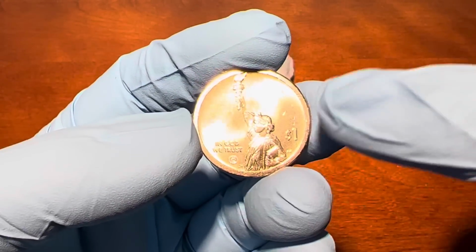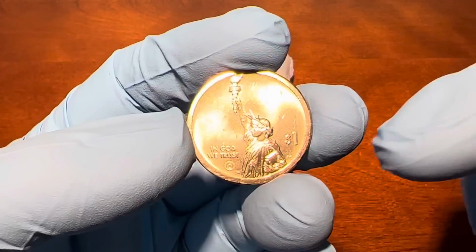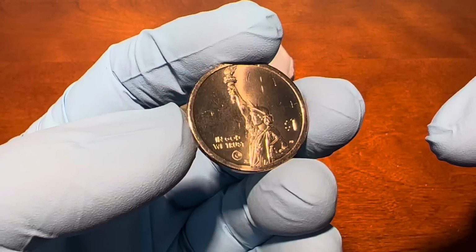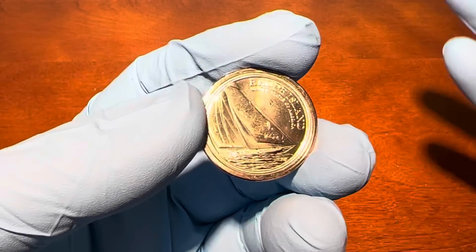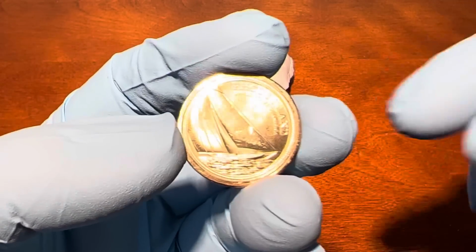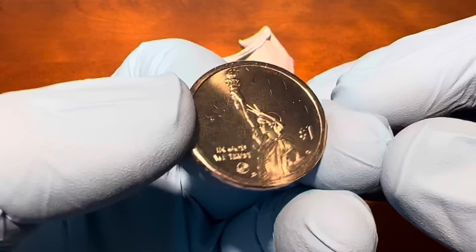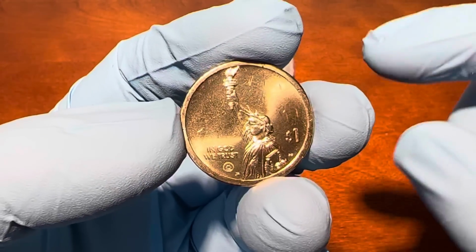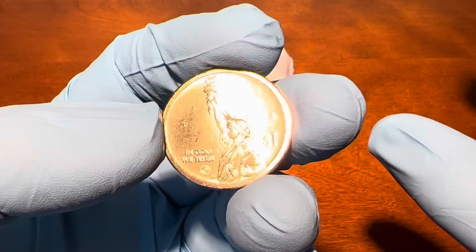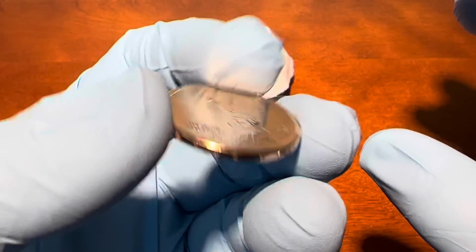But this obverse right here, albeit a little bit plain looking, has the Statue of Liberty, the $1, the designer initials, the motto, and then whatever design you have on the back. Personally, I want the one with the rotary telephone. I think that's Massachusetts? I think that one's really neat. Albeit a little plain, but I think it suits the series really well. All right, so this first coin is just straight up garbage as far as quality.